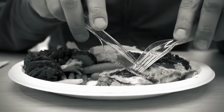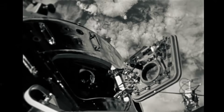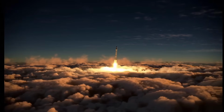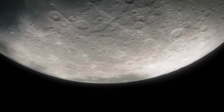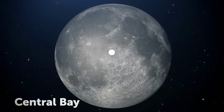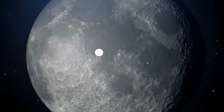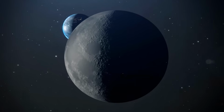They had to test their limits through intensive diet and sleep regimens to make sure they'd be safe in outer space. It took them 3 days, 3 hours, and 49 minutes to reach the surface of this new world in a place called the Sea of Tranquility. They could have gone for the Ocean of Storms or the Central Bay, but they chose this place to land because it had good visibility and it was relatively smooth and easily reachable with as little propellant as possible.